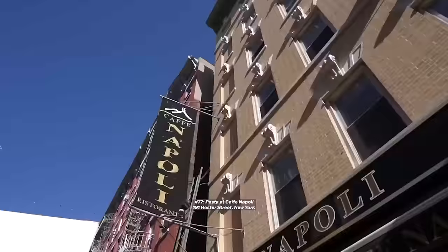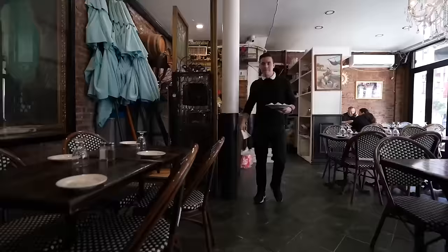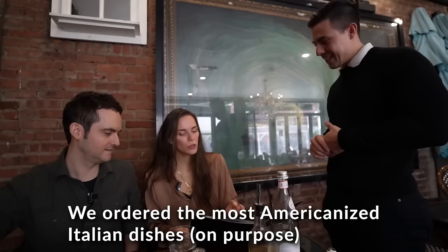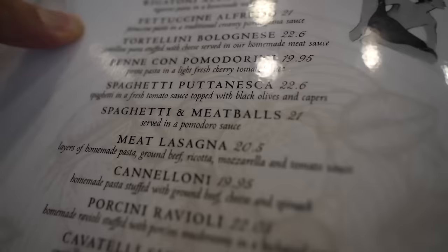Cafe Napoli, this is the restaurant that I always send my viewers to if they say they're going to be eating in Little Italy. I am really curious to see your opinion. Look, they even have acqua panna, which is as Italian as it gets. We're going to do bruschetta napoletana. Bruschetta napoletana. Fettuccine Alfredo. Alfredo, great. Mm-hmm. And let's add a spaghetti and meatballs as well.